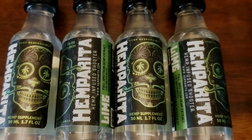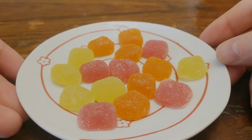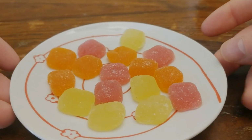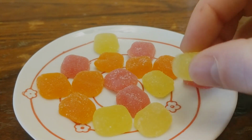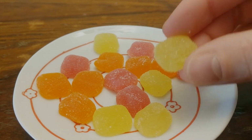If I took 2 of them, the effects would probably get a bit more stony and relaxing, but before bed, that should be perfect. Now let's try the gummies. And for the record, this is a day later, so the shooter has completely worn off and I'm starting without any other cannabinoids in my system. So I'll try one of the lime gummies.